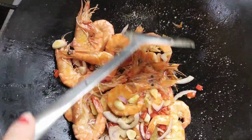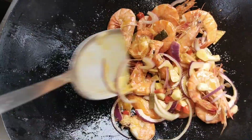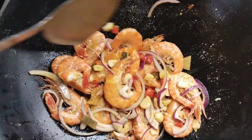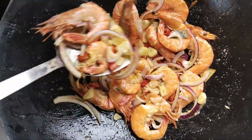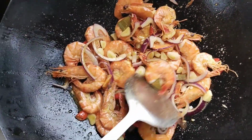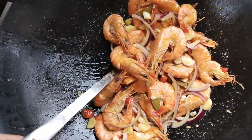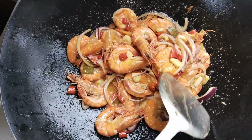So, ayan. Basta yun lang, simplihan lang ang buhay. Kumain ng tama, magluto ng easiest cooking para maging happy ang life. Diba guys? Ayan, ito na.